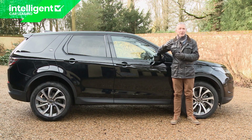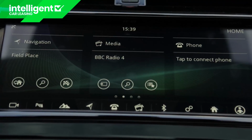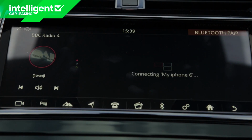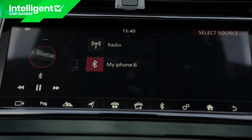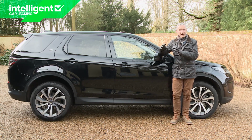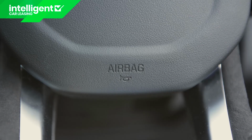This setup incorporates a 6-speaker DAB sound system, all your needed connection sockets, Bluetooth phone connectivity and a smartphone pack which enables Apple CarPlay and Android Auto smartphone mirroring. The package also includes what Land Rover calls In Control Protect, and that's a system which will automatically call the emergency services with your exact GPS location if the airbags activate in an accident.